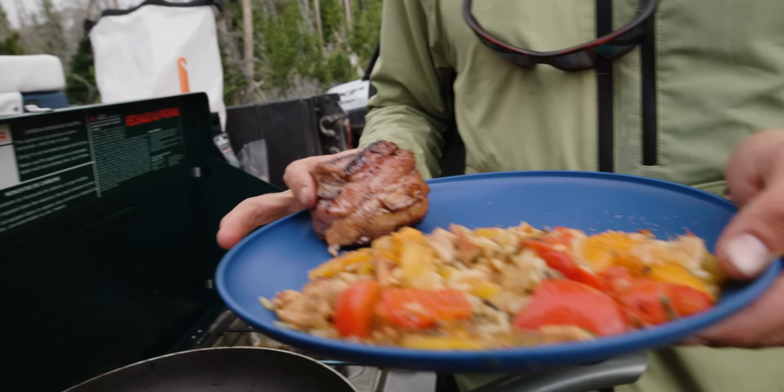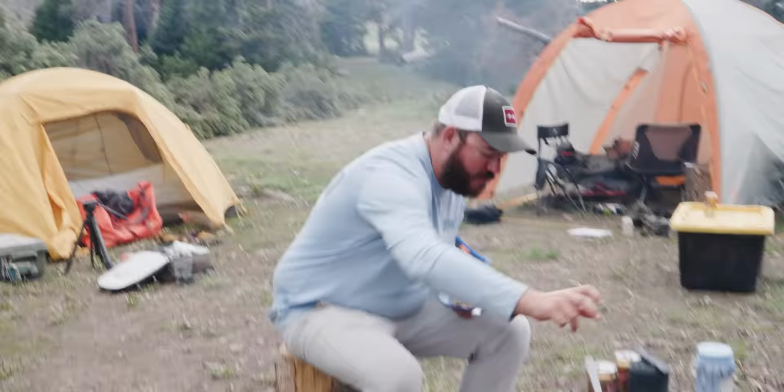Bacon wrapped moose steaks. Oh, yes, yes please.